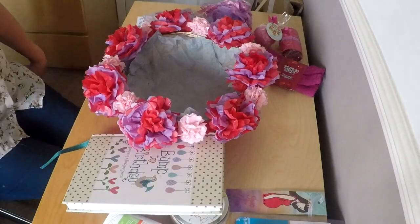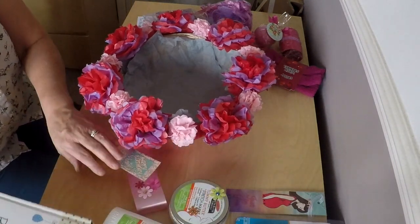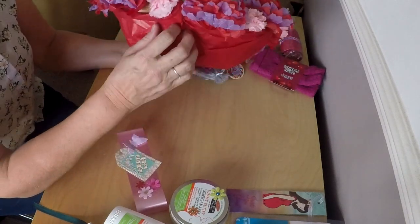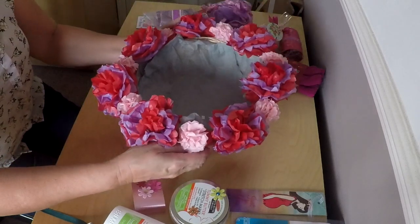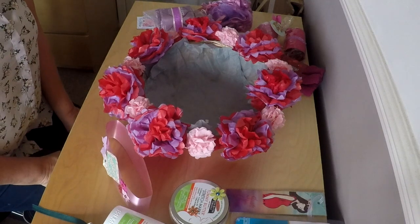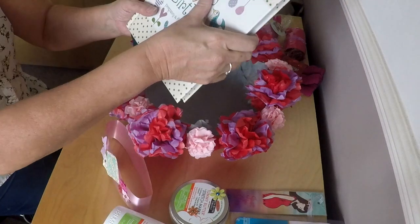So it's one of my daughter-in-law's birthdays in about 3 days, and I've decorated this basket. I've made some paper tissue flowers to go all the way round, and then I covered it in tissue. And then because she's expecting, I thought I'd make her a pamper set. So I got her this book.